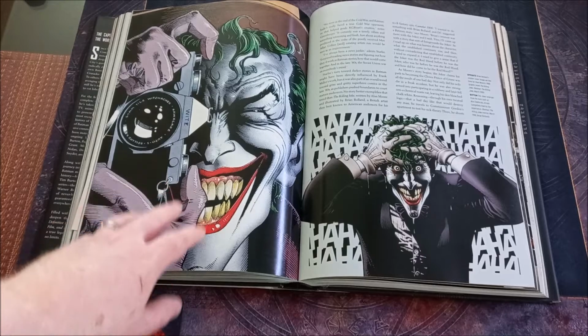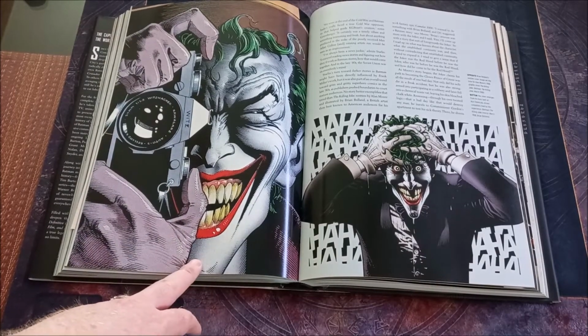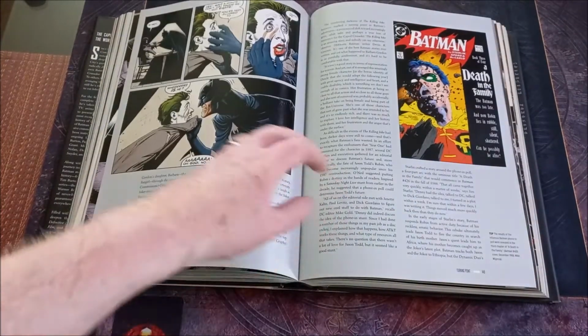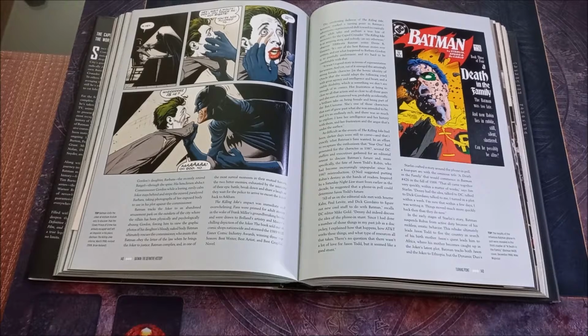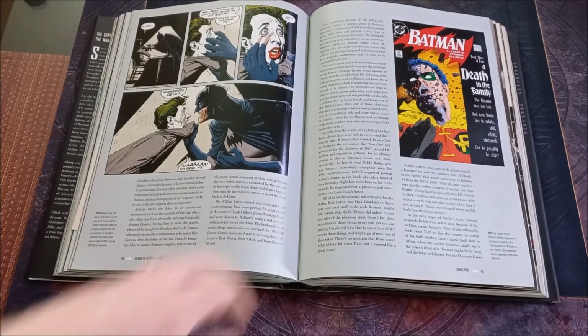When he's the Red Hood. So that's kind of really interesting. It's a fantastic graphic novel, but when they did the animated version, not nearly as good.